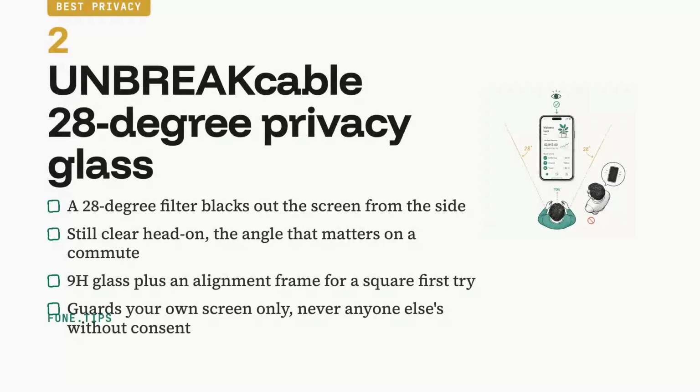best privacy, the UNBREAKcable 28-degree glass. The micro louver filter blacks out the screen for a seatmate while staying clear head-on, the angle that matters on a commute. And it guards your own screen only, never anyone else's without consent.